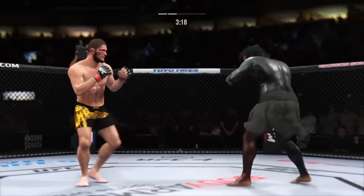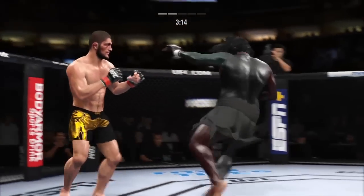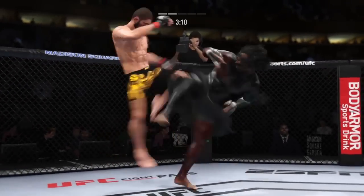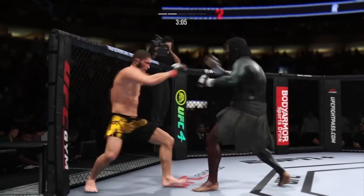Oh, that's a beautiful strike there by Khabib. Don't call him a one-trick pony. Don't call him a one-trick pony, John, because he isn't. He is a guy that is able to mix everything up inside the octagon. Nice kick. Just over 3 minutes to go.